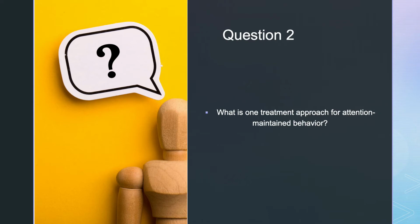So now this brings us to the second question of this parent training session. What is one treatment approach for attention-maintained behaviors?